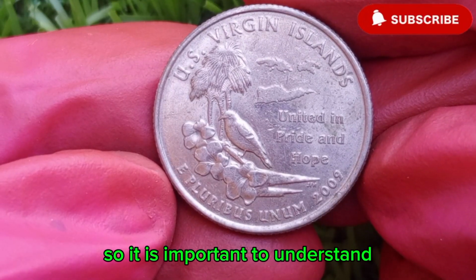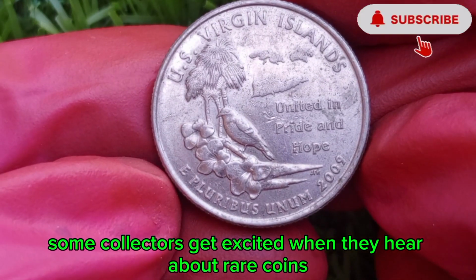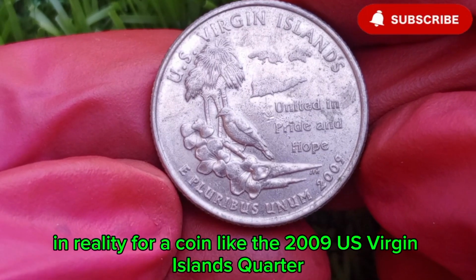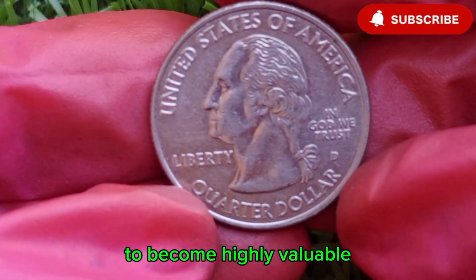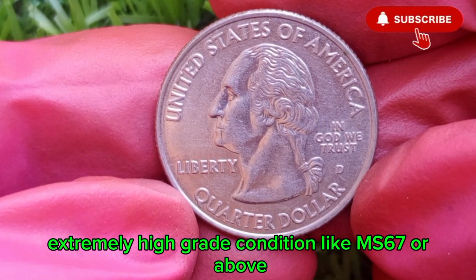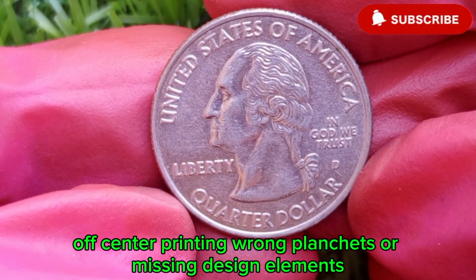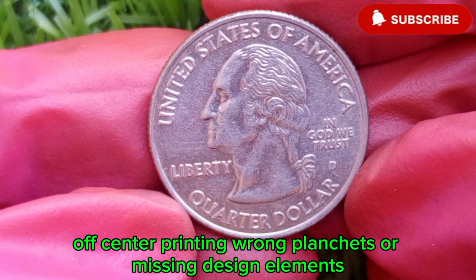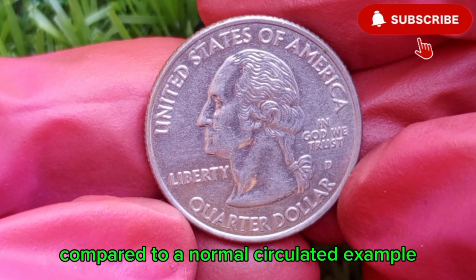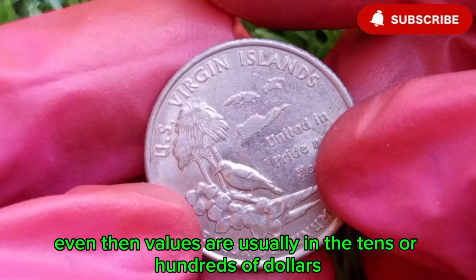So it is important to understand that most of these coins are not extremely valuable on their own. However, some collectors get excited when they hear about rare coins, which sometimes leads to exaggerated claims online. In reality, for a coin like the 2009 U.S. Virgin Islands quarter to become highly valuable, it would need something very unusual, such as a major mint error, extremely high-grade condition like MS67 or above, or a unique production flaw. Error coins can include things like double strikes, off-center printing, wrong planchets, or missing design elements. If a genuine and dramatic mint error exists on a coin from this series, it can increase value significantly compared to a normal circulated example. Even then, values are usually in the tens or hundreds of dollars, not millions.